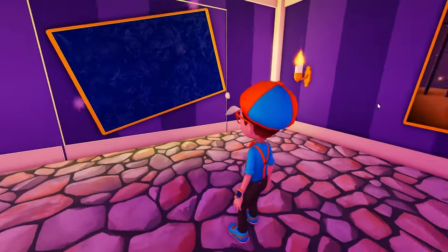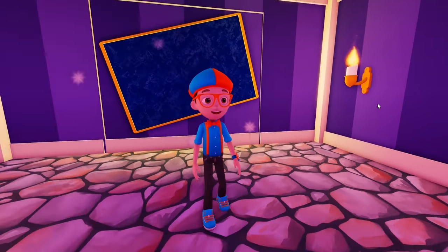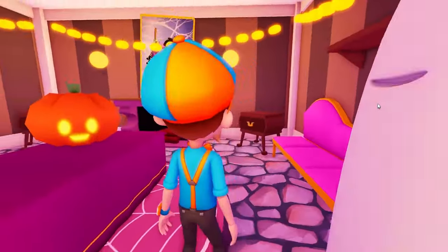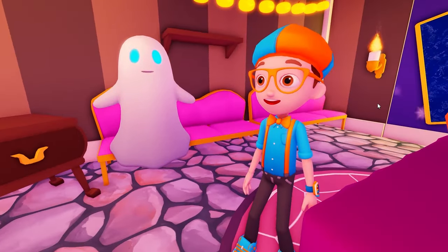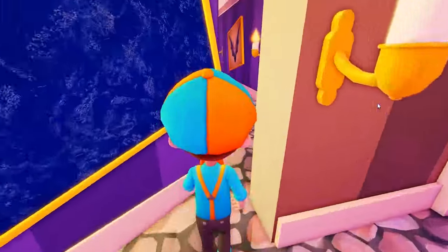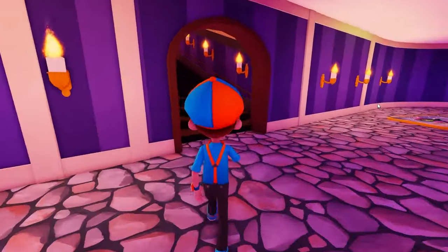Wait a second, that wall looks interesting. Wait, I wonder if that wall is actually a door. It is a door! Oh, hi, Mr. Pumpkin! Oh, you scared me there, ghost. Boom! I don't see any bones in here, but I see a cauldron and nothing in here, so we'll keep looking. Hey, look, some stairs. Let's walk up the stairs.